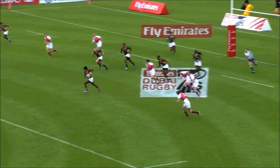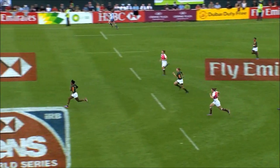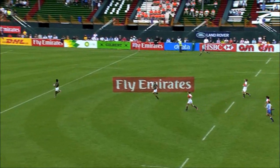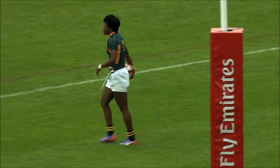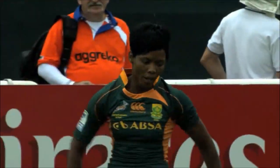Going wide, and the interception is beautifully taken, and a real chance now for South Africa to get away with Primrose Gardu. They won't catch her. So from almost South Africa's line to the try behind England's goal line.